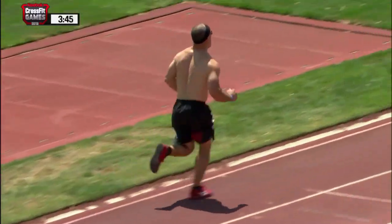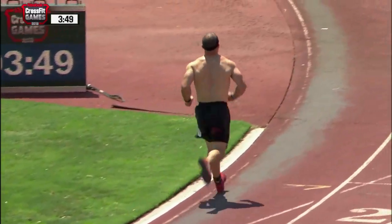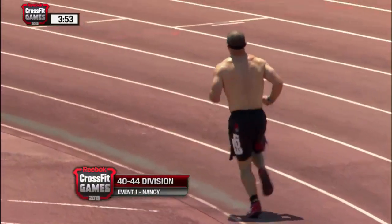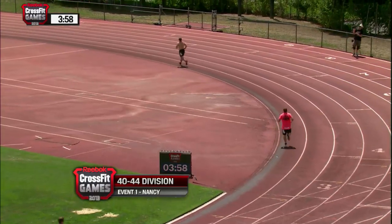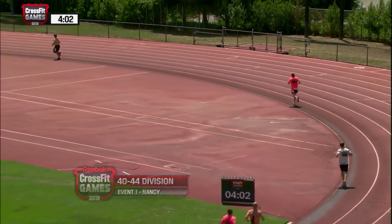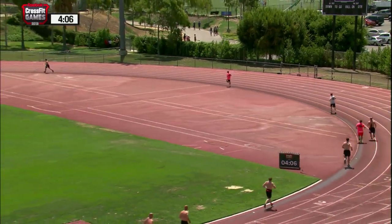So Chris Exarchos jumped out to a quick lead after that first round. He is maintaining that throughout the second round and starting in on his third round of Nancy. Yeah, right now going through the heads of these athletes, they know they're at the CrossFit Games. They know they have to perform well. They also know that there's a few workouts ahead of them the next couple days.